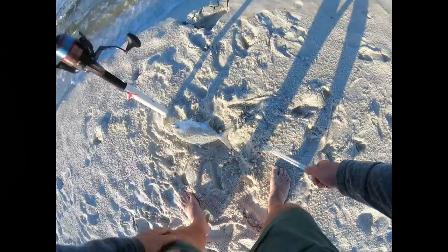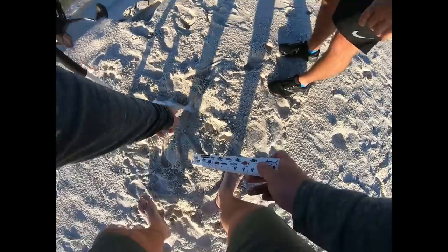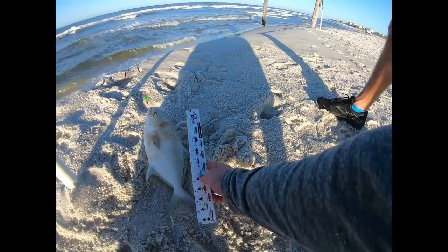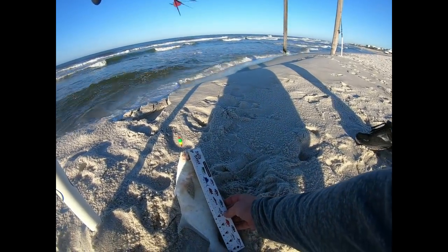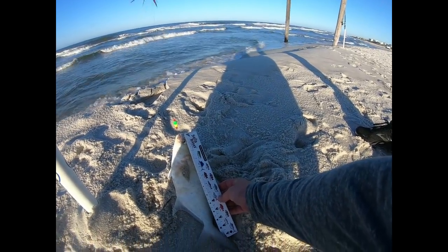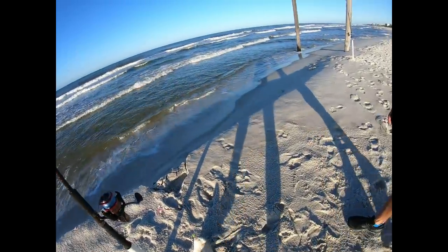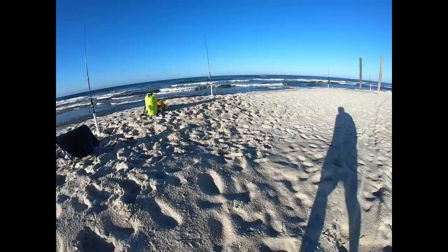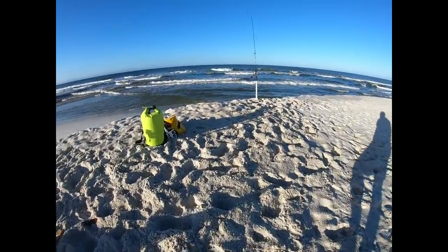Where do you measure to on it? You gotta measure to the fork of the tail right here. Okay. So he was right at 11 and a half. He's moving around a lot. He's actually, yeah, he's 12. Good keeper. Cool. That's dinner. Nice. Alrighty. Not so bummed out about it being a quiet morning.